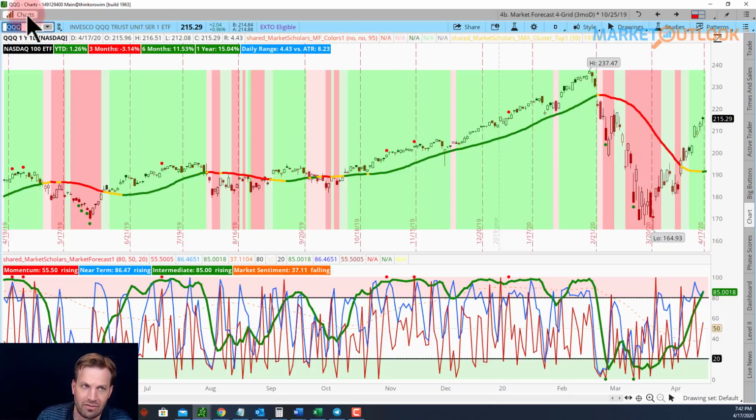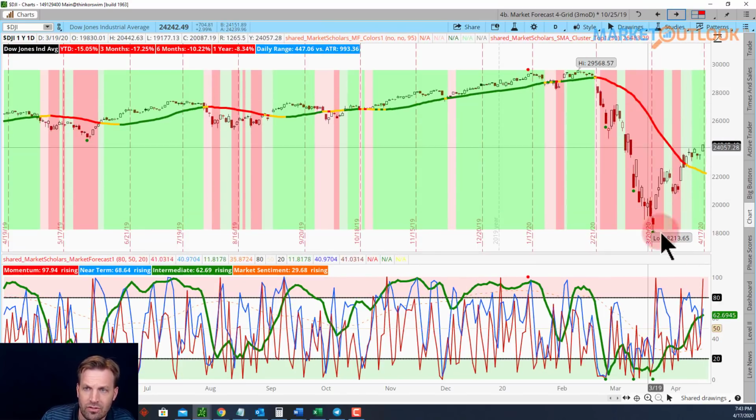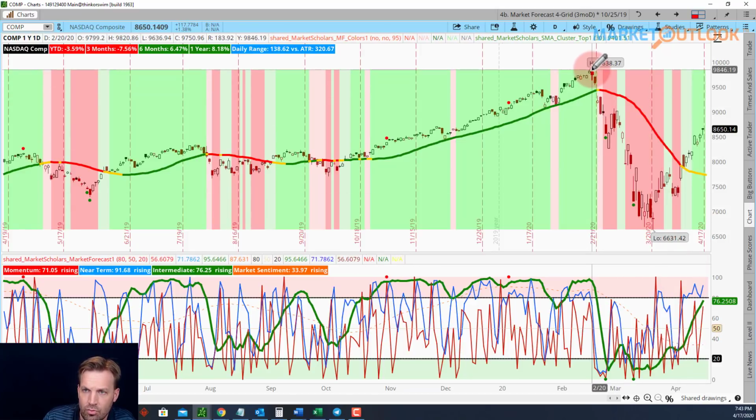But again, it's not the composite that's doing so well. It's the Nasdaq 100 that's doing really well. The S&P 500 got above the 50% mark. The Dow Jones Industrial Average is not quite to the 50% mark. The Nasdaq Composite's well above. In fact, the Nasdaq Composite's actually flirting with the 62% mark, right?